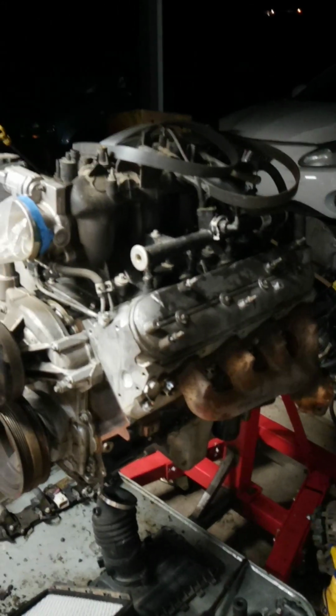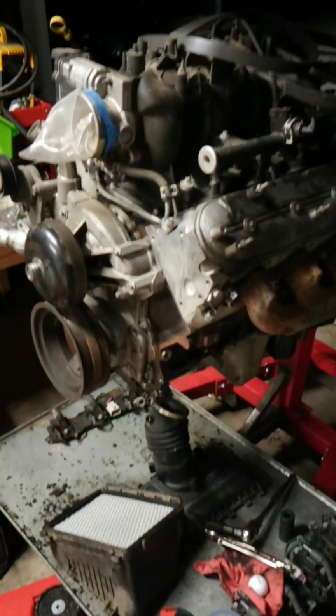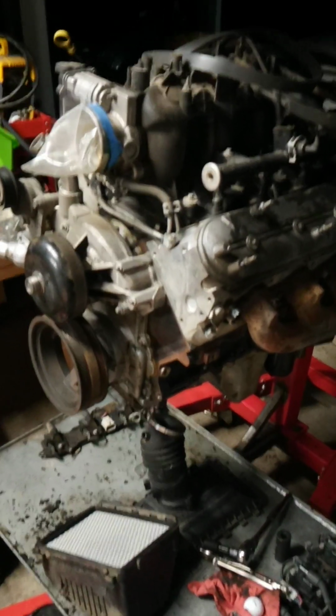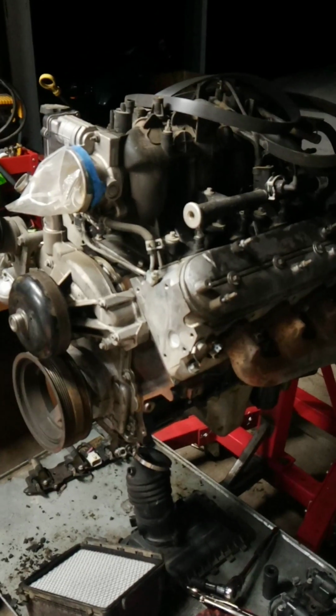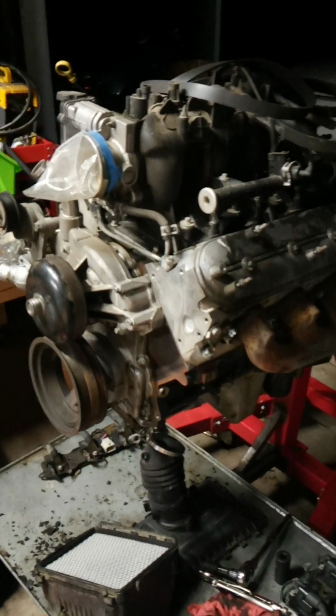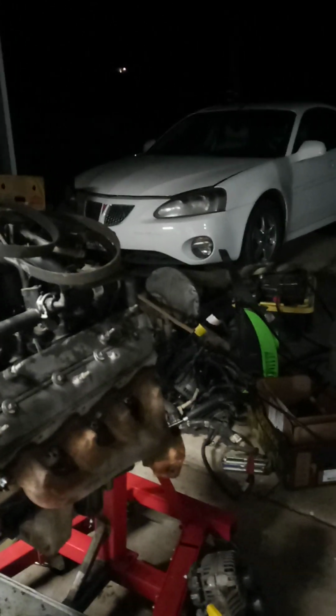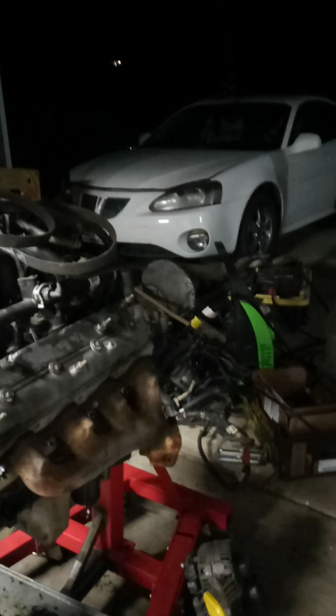Well, I don't know what I will put this in or what I'll do. Really want to turbo it. Thought about putting it in the Plymouth, but trying to keep that old school gasser. The Pontiac, I really need to get going so I can have a gas saver. Got pretty good gas mileage when it was running.